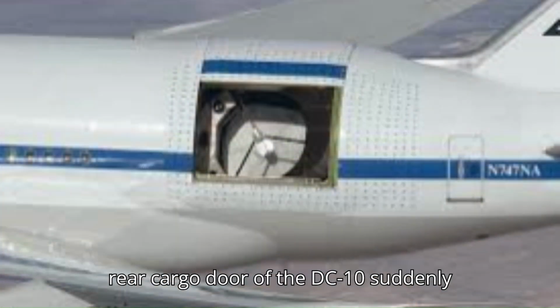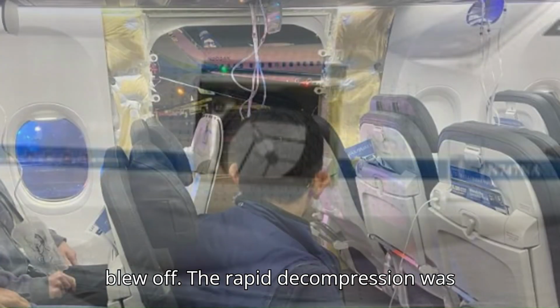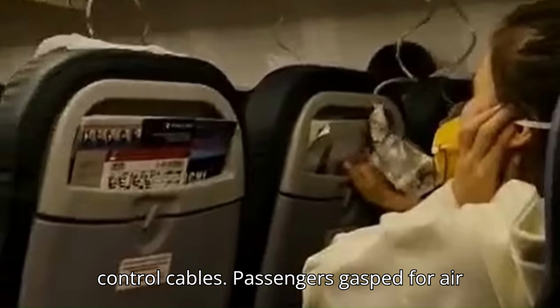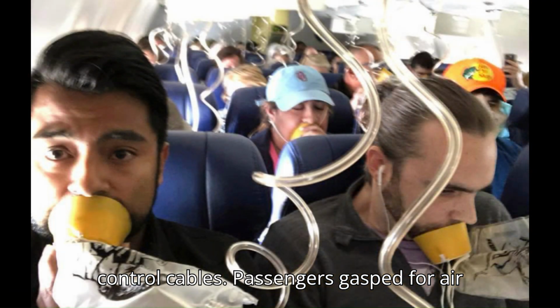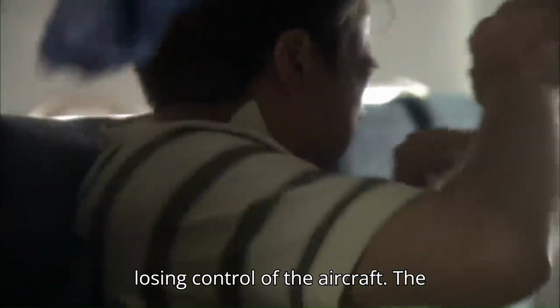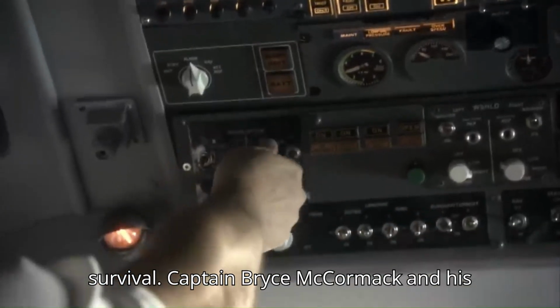Without warning, the rear cargo door of the DC-10 suddenly blew off. The rapid decompression was violent. A huge section of the cabin floor collapsed, severing critical control cables. Passengers gasped for air as wind roared through the cabin. In the cockpit, the pilots realized they were losing control of the aircraft. The controls felt jammed, the plane shuddered violently, and the crew was fighting for survival.